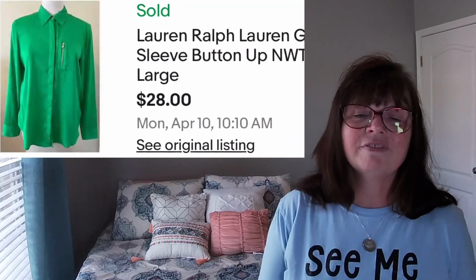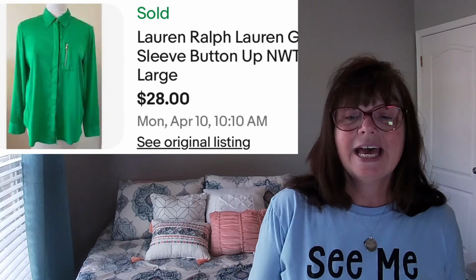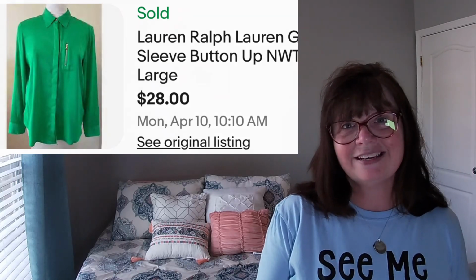And then the last item in this What Sold video is this Ralph Lauren green long sleeve large new with tags button-up shirt. I paid $2 for this at an estate sale, and it sold for $28.